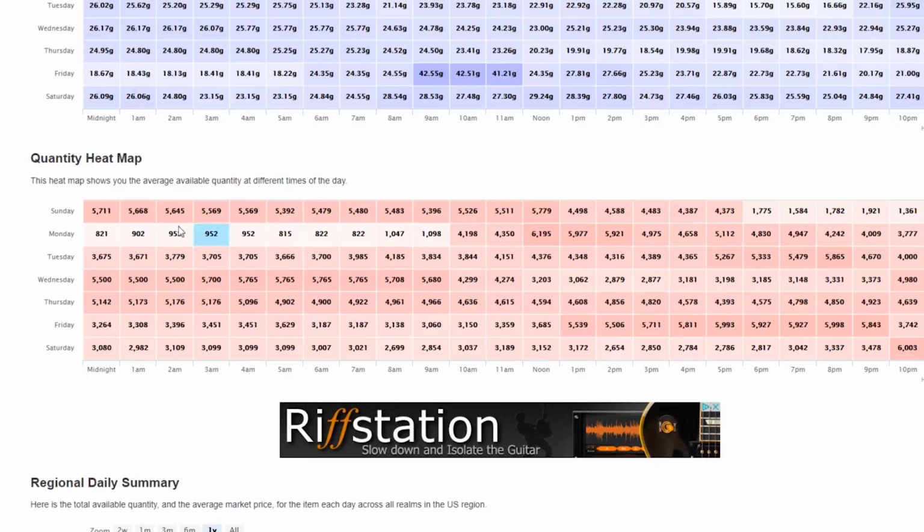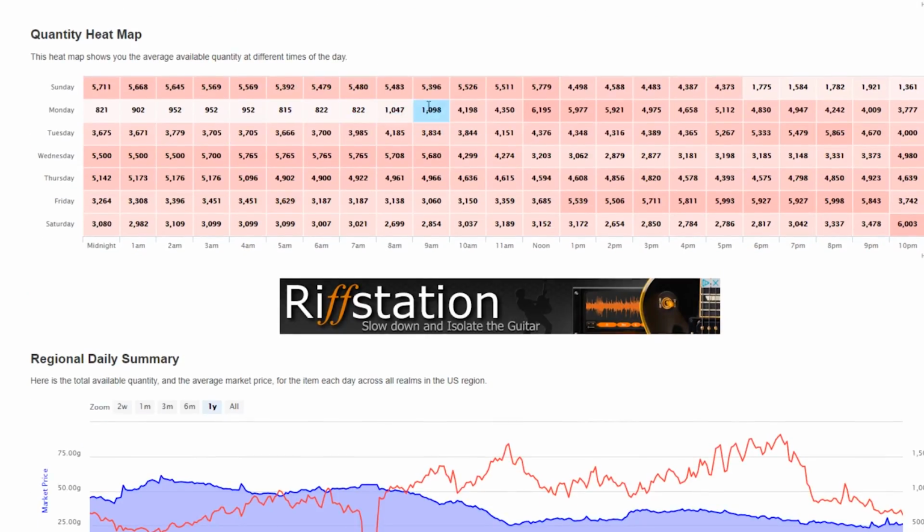So yeah, and then you've got the same heat map, but for quantity here. This is interesting that on Monday there's just none posted, and you've got, let's see, is there anything interesting we can determine? A big boom right in the middle of the day. Lots of people selling stuff right in the middle of the day.